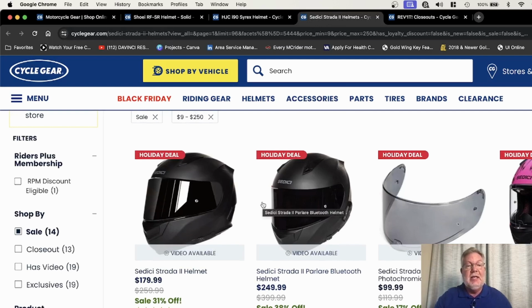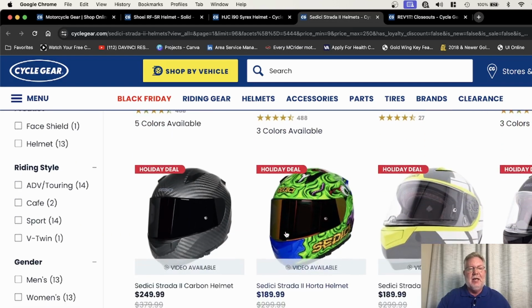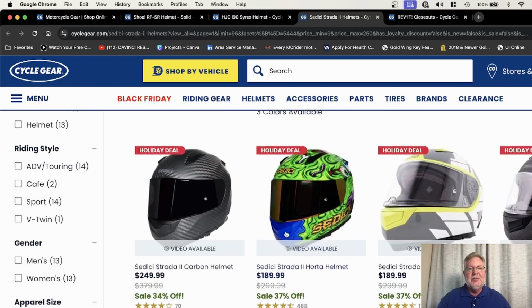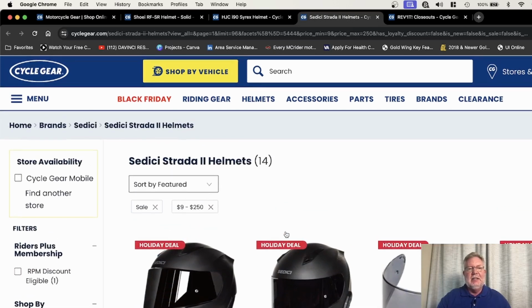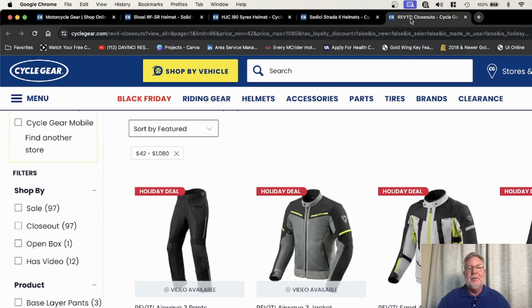So when you go to their site and you look at the different helmets, you can see what's on sale. This one's 31% off. This one's 38% off. And it'll just give you a lot of good options, okay? So take a look at that. And especially on Revzilla, they have some videos on most of these helmets. So you can still watch the video and see how they evaluate it and then figure out where you want to get the helmet from there.